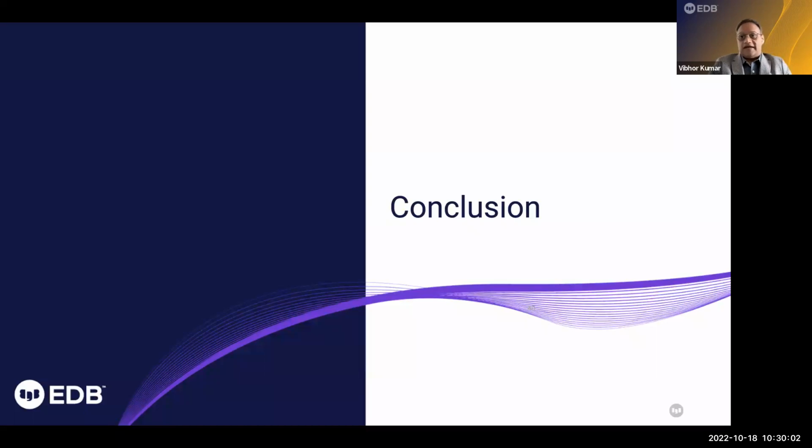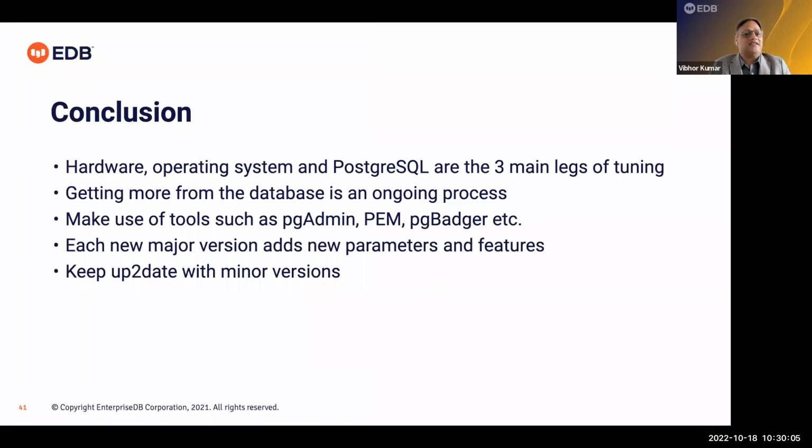So at the end, I will just conclude and say that with PostgreSQL, you can really get better performance by looking at the hardware, the operating system, and the important parameters which I mentioned in this session. There are important tools available for you, like pgAdmin, PEM, pgBadger, and extensions available with PostgreSQL to identify slow-running queries or something which is not performing well. You can enable those logging parameters, look at those operations, and tune your system to perform better. So that's all about PostgreSQL and tuning capabilities.